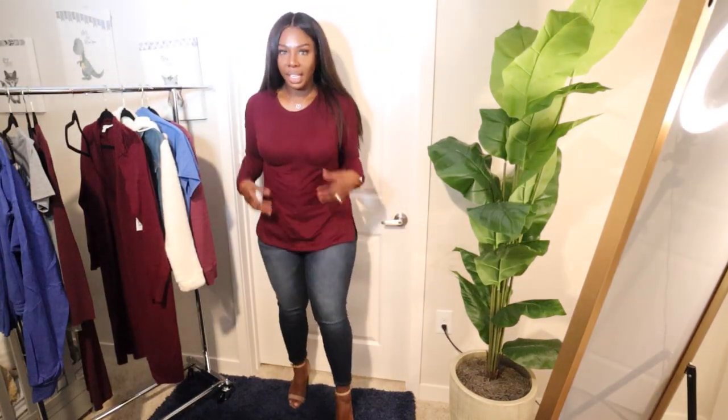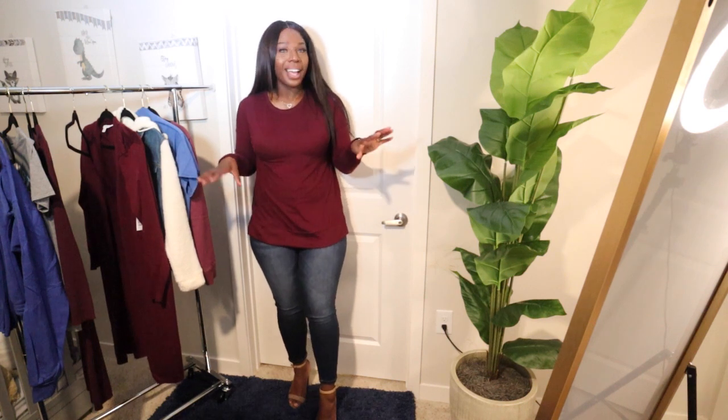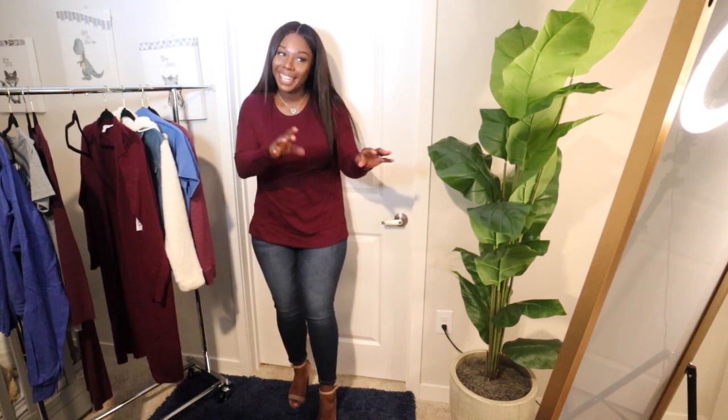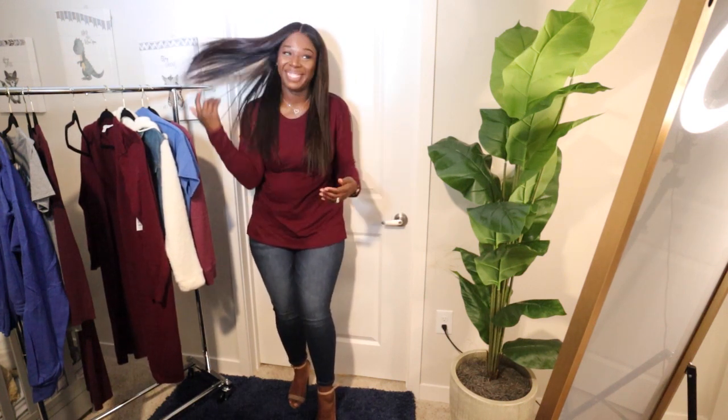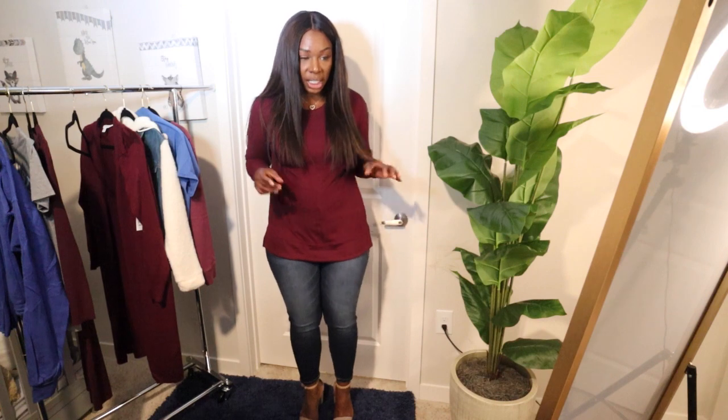Okay, so here is the next outfit. Super cute, super comfortable. Again, I'm looking in the mirror, I'm checking myself just to make sure I'm lit, right? So this shirt I thought was so cute with these jeans.